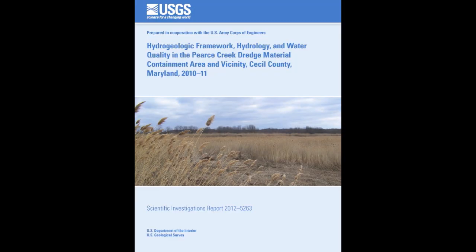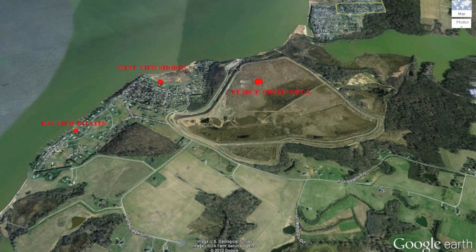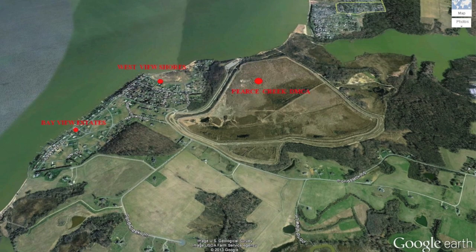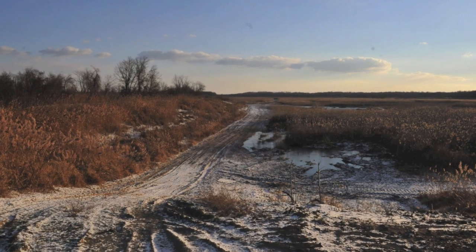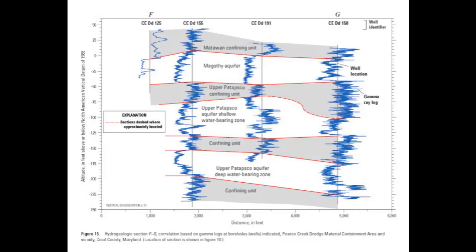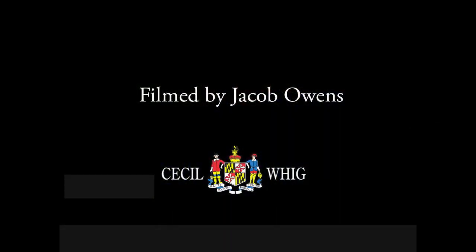Following the study's publication last week, the Corps has announced it intends to put in an impermeable barrier to block the leaking of contaminants and then reopen the Pearce Creek dredge material containment area. It will also explore drilling new wells in uncontaminated aquifers for residents, but that solution hasn't satisfied everyone. I don't know how this is all going to shake out and be resolved, but it's totally unsatisfactory. For more on this story, go to CecilDaily.com.